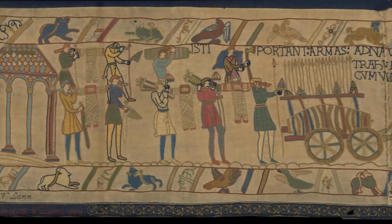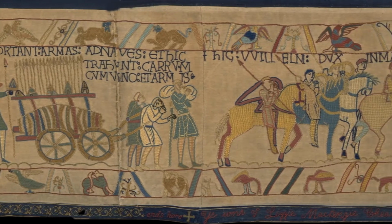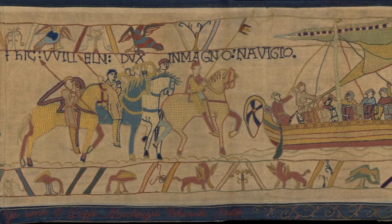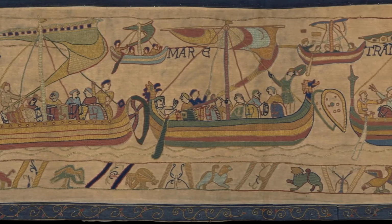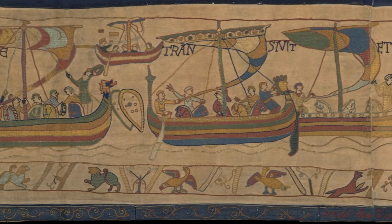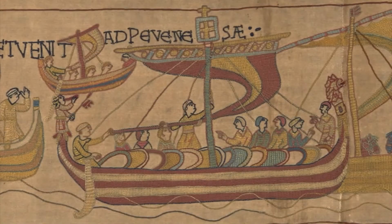There are no reliable records of how large William's army was, but we think it was between 5,000 and 15,000 soldiers, with blacksmiths, carpenters and servants as well. You can see the horses here, just poking their heads over the side of the longships. Now this is important because the Normans were famous cavalrymen. And so the 200 ships or so set sail. It was a dramatic crossing. Ships became scattered, and William in his flagship with a carved figure at the prow was alone.